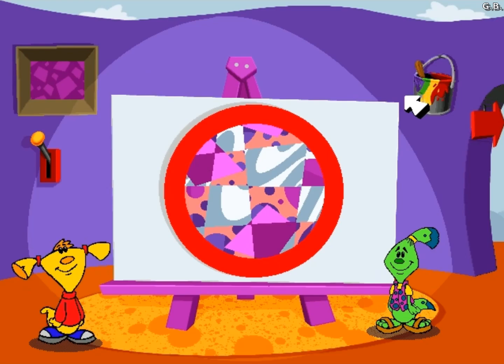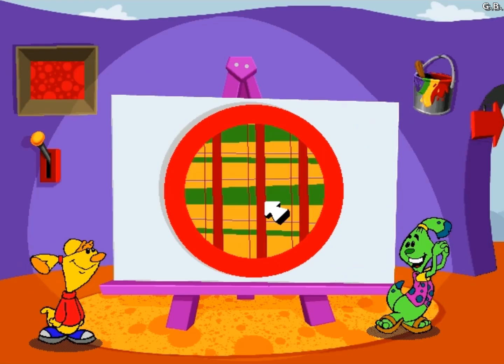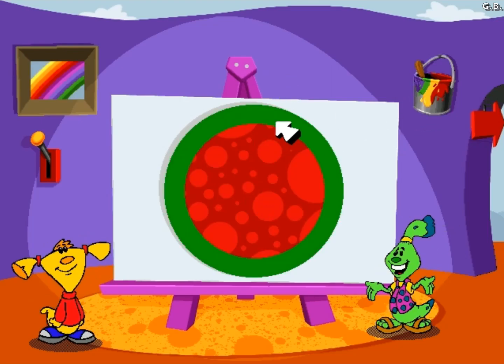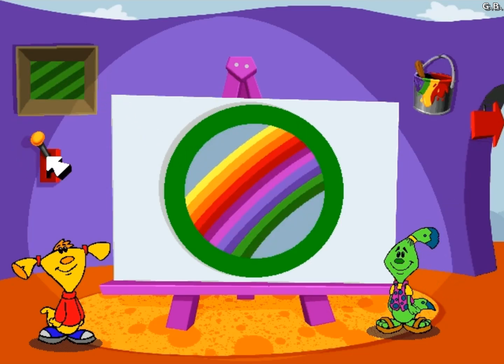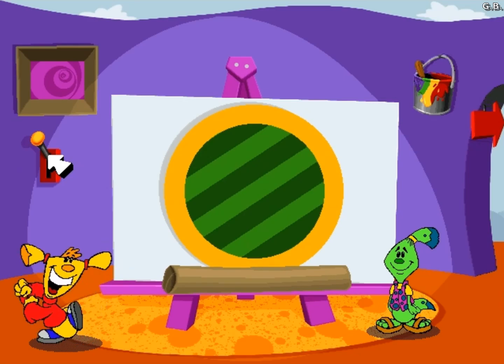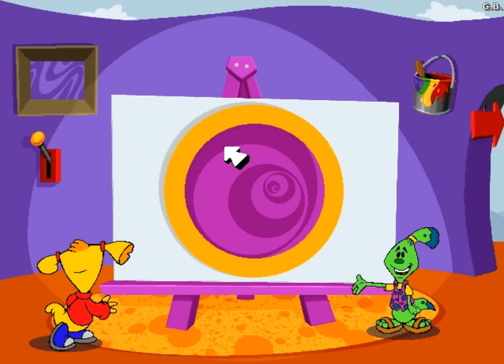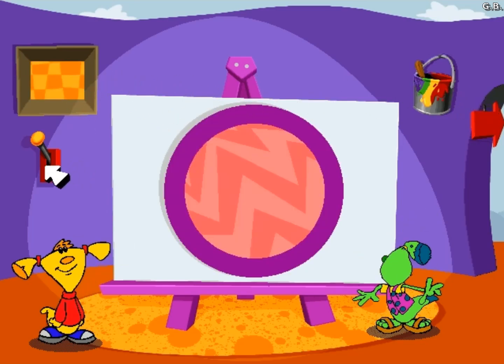Great! You picked some new colors! Dynamite diamonds! Pleasing plaids! Far out! Powerful polka dots! Radical rainbows! Swift swirl! Way out wave! Zippy zigzag!